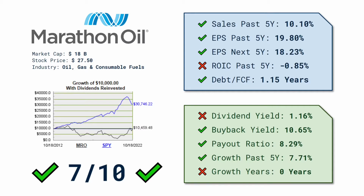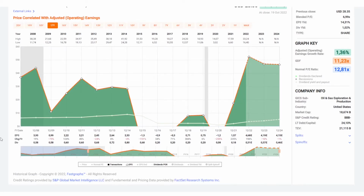Now for the valuation. Here in Fast Graphs we have Marathon Oil. The orange line is the EPS, the earnings per share, and like most oil companies it goes up and down like crazy together with the oil price. Even more so for Marathon Oil, which is extremely volatile when it comes to their earnings. Same goes with the dividend. It actually dropped off in 2015 and even more in 2016 where they didn't make any money. After that stable, and then they cut it again, and now recently they are raising it.